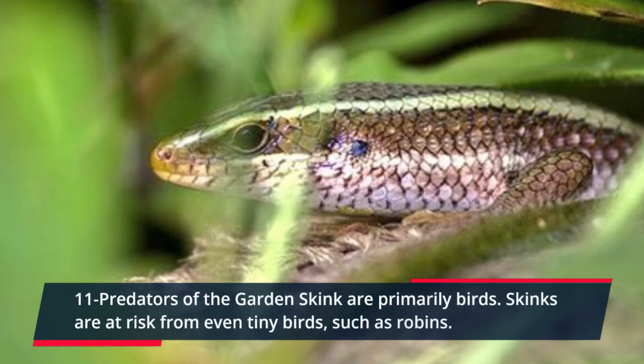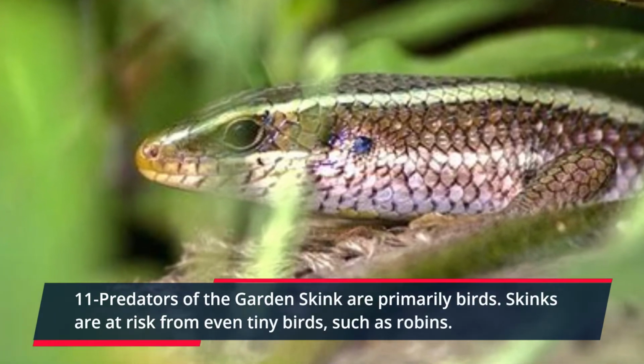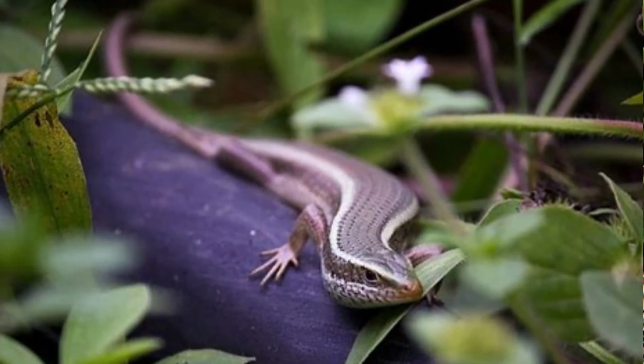11. Predators of the garden skink are primarily birds. Skinks are at risk from even tiny birds, such as robins. 12. Like many other skinks, if its tail is grabbed roughly, it will drop.